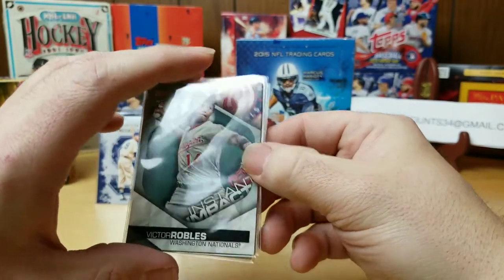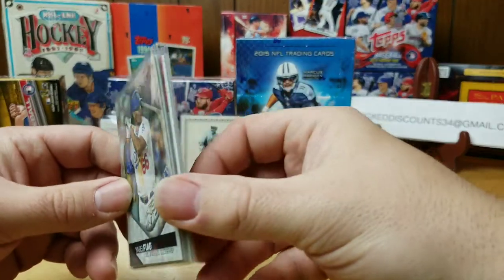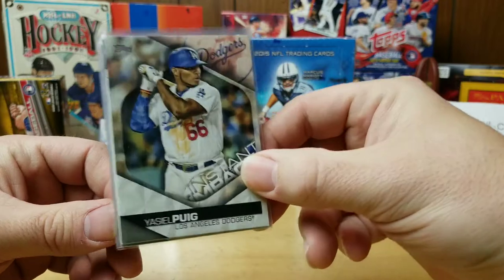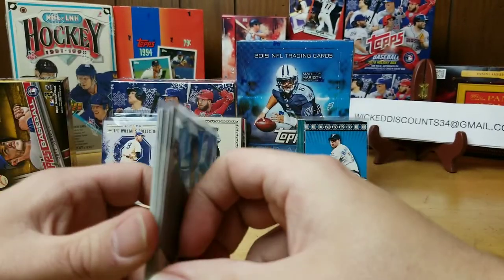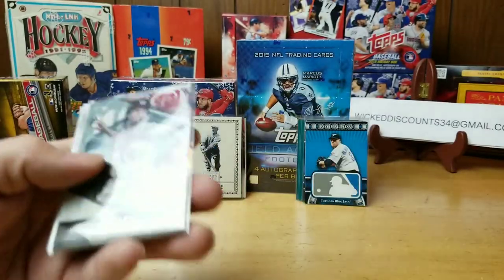And then shipping, packaging, it's going to go in a team bag with penny sleeves, and then I'm going to put cardboard around it. That cost me about 8 cents. So that brings us down to $8.44. And then the cost of the envelope and shipping is going to be $2.81. So it brings us down to $5.63. 10 cents for the cards.